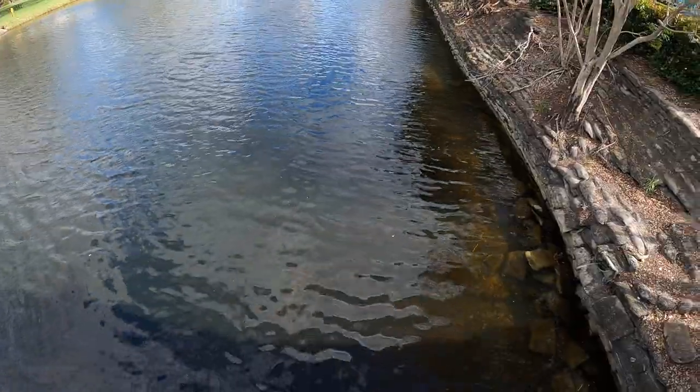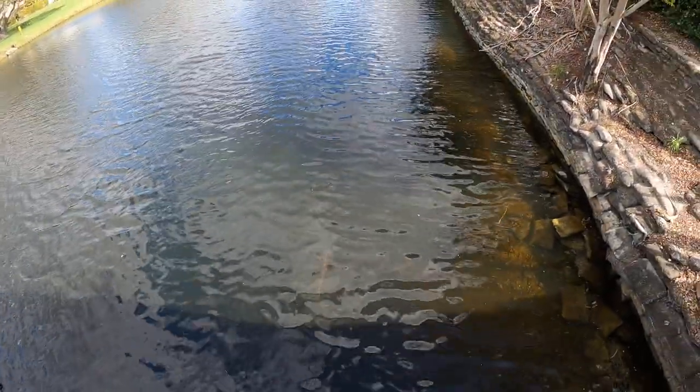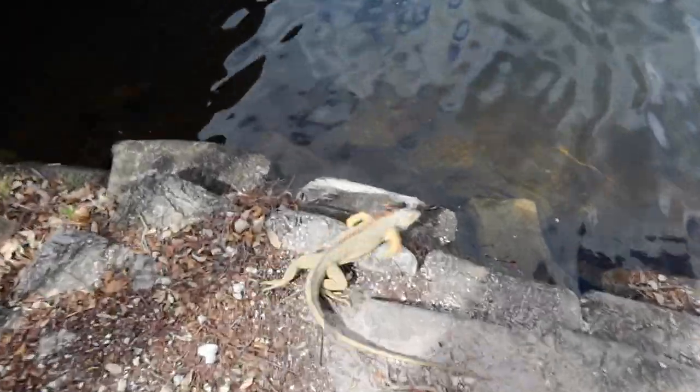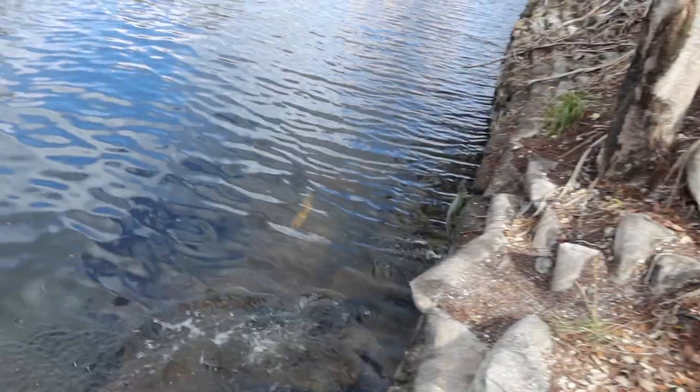Oh dude, I see a shopping cart already. Look at that. Yeah, there's already a shopping cart. This is crystal clear water right here. So this water is crystal clear right here. Oh, look, I didn't even see him. An iguana!